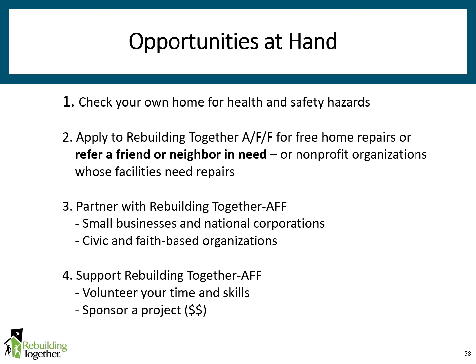To wrap up, I want to encourage you once again to take a hard look at how you can make your own home safer and healthier. If you qualify for Rebuilding Together's help, please apply. And please think about friends or neighbors who could use our help.